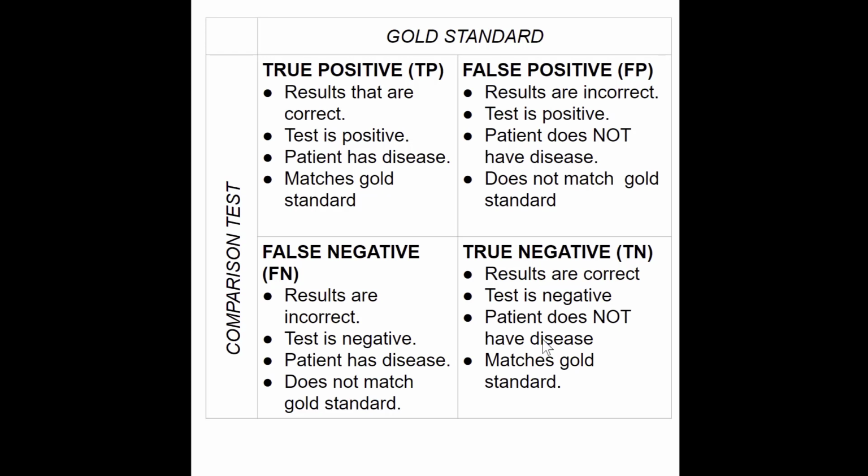So what we are looking at when we are looking at this four-square is that we should have a lot of true negatives. Most people don't have the disease. We expect tons of true negatives. We want our true positives to also be high. We want them to correlate with one another, our comparison test and our gold standard test. Ideally, we have 0 false positives or 0 false negatives. That's ideally, but we will find that we do have some false positives and some false negatives.